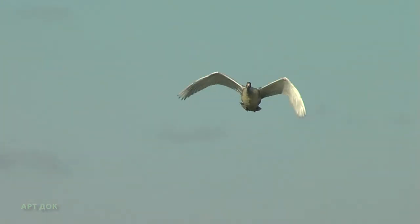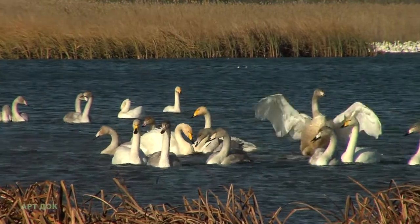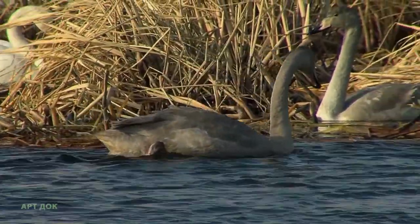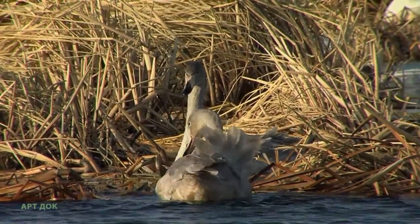Hunting for food, the young don't forget to train their wings for the long journey south. Sometimes, though, birds stay in the delta until it's quite cold to collect more energy for their arduous flight.